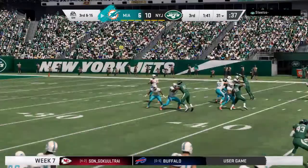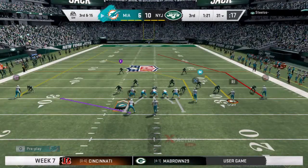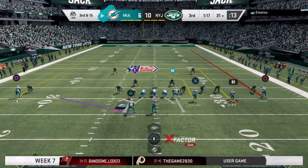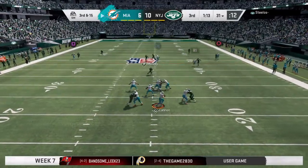Some quick, easy analysis about why they've struggled so far. They keep putting themselves in 3rd and long situations. They just took another sack right there. And the offensive film session tomorrow may be a little longer than it normally is. Not a lot of positive grades will be handed out thus far.